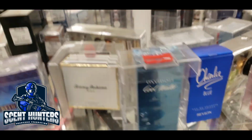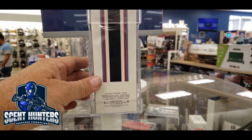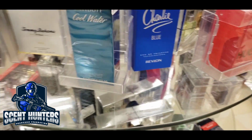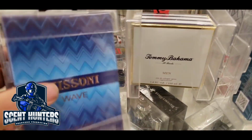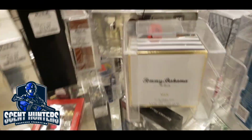Today we're in Marshalls near me, looking for Marshalls and TJ Maxx fragrance finds, hidden cheap fragrances. While fragrance hunting, what will we find? This one I've been looking for.